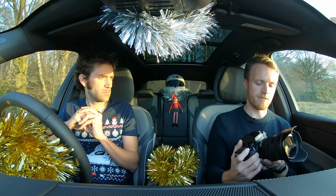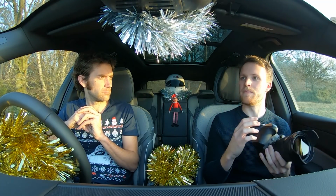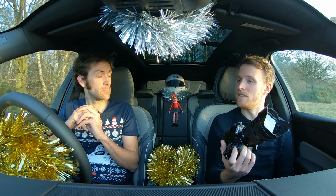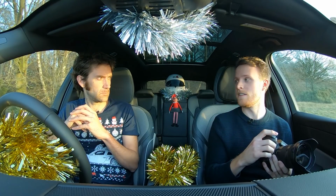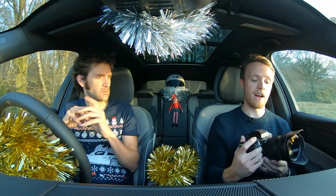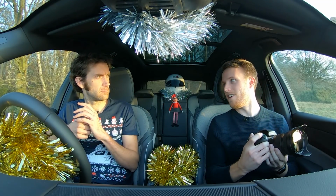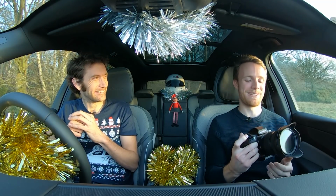Well, I've got the 24-105. There aren't that many lenses for this yet. It's such a new system. It's a new mounting system. Panasonic only have 3 lenses at the moment, but Sigma are making lenses and Leica are doing lenses as well. Panasonic basically has a tie-up with Leica. They have the L Mount Alliance. Right. Sigma, Leica, and Panasonic.